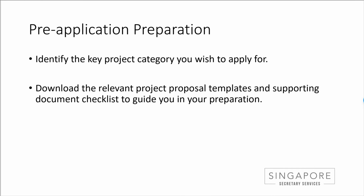Okay, so the pre-application preparation: you have to identify the key project category you wish to apply for. There are some proposal templates, but like I mentioned, even though companies can apply on their own, they typically get a grant consultant or even a corporate secretarial firm like ourselves to help with the grant application. So if you need assistance with your grant application, you can just come to us. We have people to help you out with that as well.